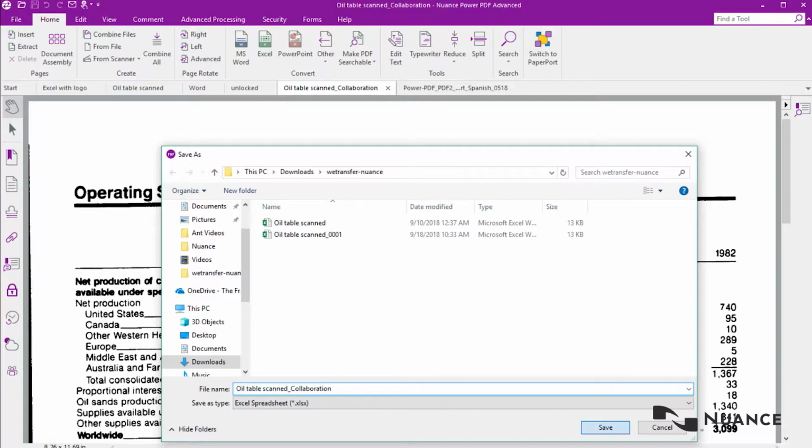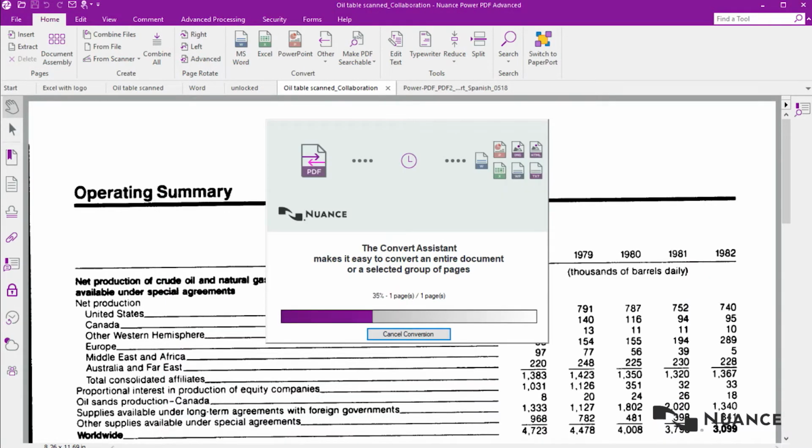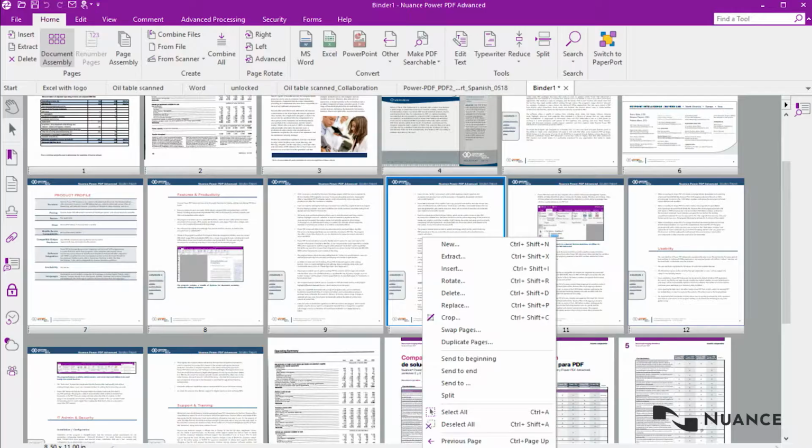When we look into detail what new features we have added to Power PDF 3 compared to the previous version, we're not going to highlight all the feature sets, but looking at the latest version, in both the standard and advanced version, we have, for example, improved the accuracy and the OCR engine, the document editing capabilities. We have added extra features to the document assembly mode with swapping and duplicating pages. We have enhanced the editing capabilities when we're using a digital pen, for example, on a Microsoft Surface device.